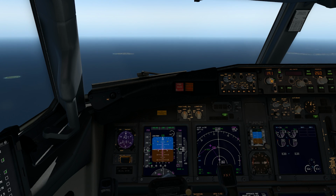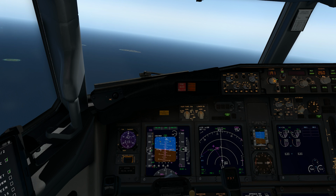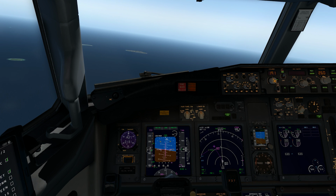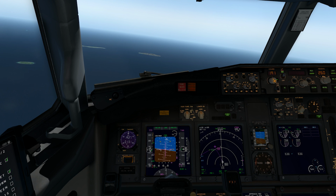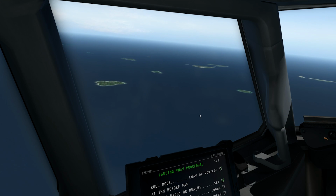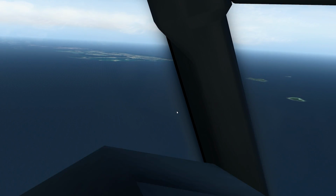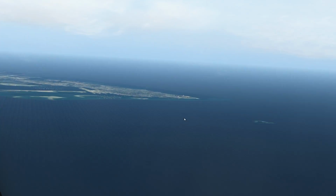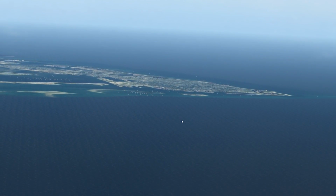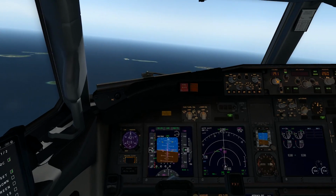And this is going to happen pretty fast. So we're making our left turn now to go to Atnaw. And we're pretty much ready to turn off the autopilot and hand fly it in ourselves. See the keys out there, the little smaller ones. See Sunset Key back there. That's cool. That's our runway right there. Looking wonderful here.